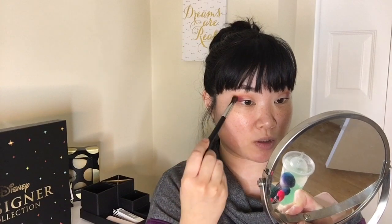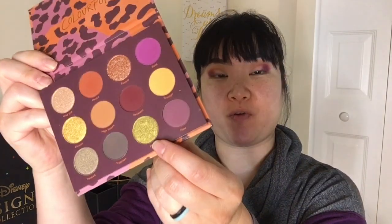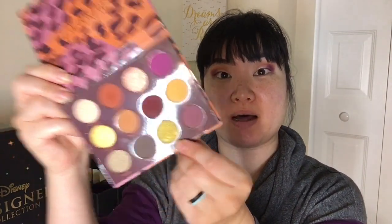And for that, I am using my Mikasa E300. This is one of my favorite brushes for the outer corner. This actually really is just kind of the brush that I use for the outer corner. And because I was so excited for it, I am going to use Ebb on the eyelid. I'm so excited for this. And I'm going to use my Mikasa E230 brush.